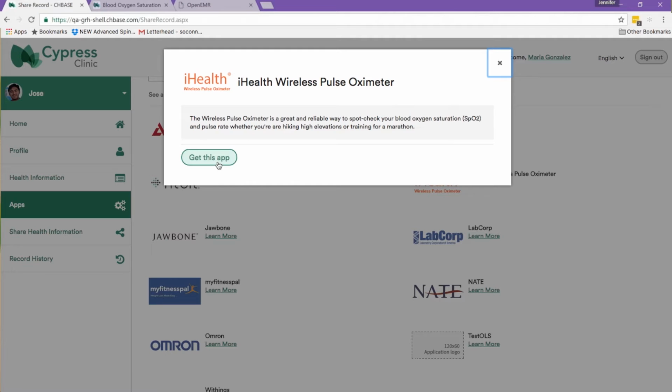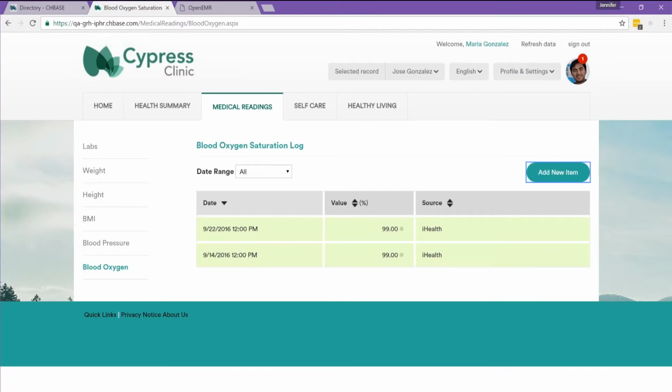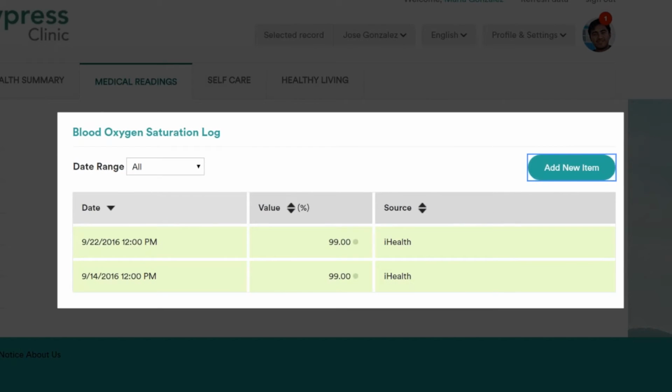So let's take a moment to see this data displayed in Instant PHR after it has passed from the device through CHBase. The settings of the device's app control the speed at which the data flows, but this pulse ox and the Fitbit travel in near real time. This is also true for the information to flow into the provider's EMR. If we look here in the patient's record within the patient portal, we see that the data from the pulse ox is here. Let's take a look at the reading from yesterday, which was 99% at noon.